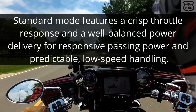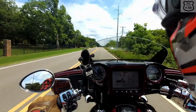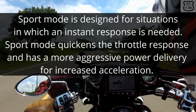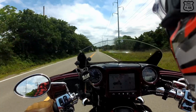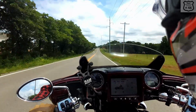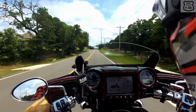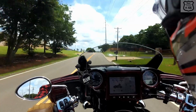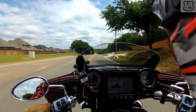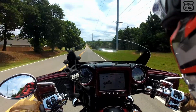I did run it in the touring mode, which is the lower or the least, I guess, throttle response. And there's probably some other things involved in that. But boy, I didn't like it at all. And it was primarily just the throttle response. So I think I'm going to stay out of that mode unless I have some bad weather or some other reason to think about using that. But sports mode, I want to get a little bit more comfortable in the regular mode before we do that. Let's see, other features.